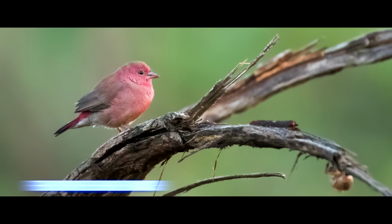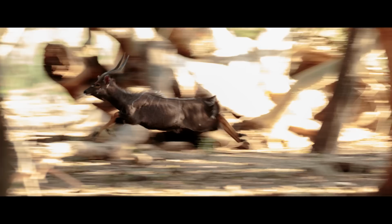You can't see the nyala, they're famously secretive anyway, but they just run and are briefly visible. The warthogs run and are briefly visible. It's really hard to see any game there.